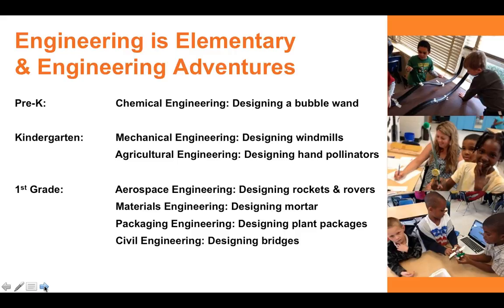For kindergarten, we only do 2. The kits are pretty intense, and so we do smaller engineering challenges that we design in the first 9 weeks and the third 9 weeks of school. And then we do a mechanical engineering windmill challenge and an agricultural engineering hand pollinator challenge in the second and fourth quarters. And with pre-K, we do lots of exploration activities.